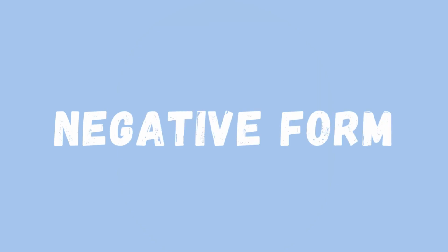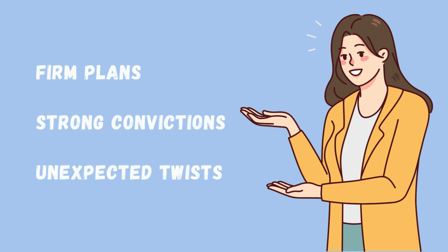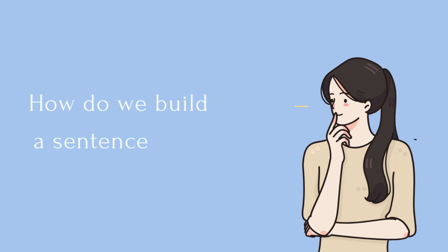First, negative form. This isn't just your average "no." Negative going to paints a future with shades of firm plans, strong convictions, and unexpected twists. Think of it as a big, bold X across unwanted scenarios. But how do we build a sentence?